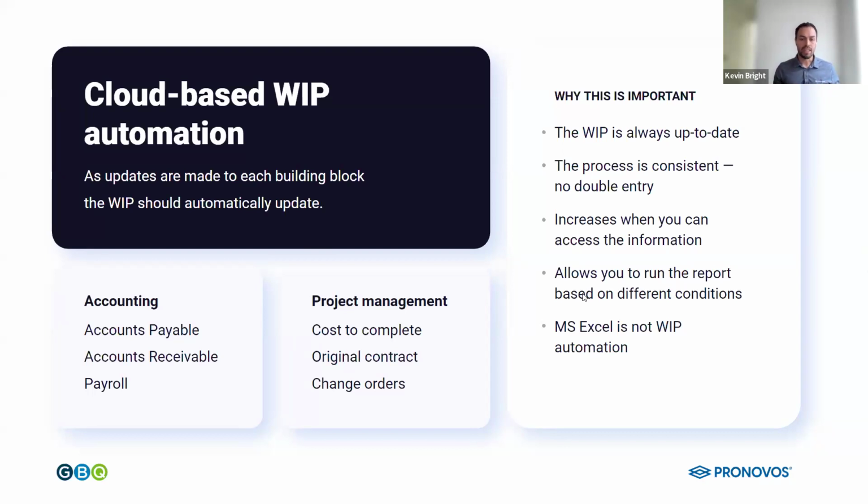So what this means is you're not having to manually create the WIP. You're not having to export data from the accounting system or import things. Basically, all the data points you need, contracts, budgets, costs, billings, are automatically flowing into the WIP. That way the WIP is getting produced almost for you, and you can spend your time focused on analyzing the WIP. So this is important for a few different reasons.